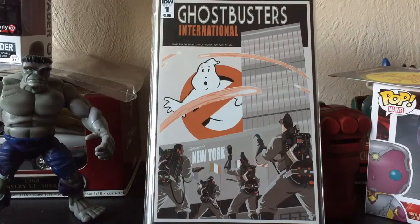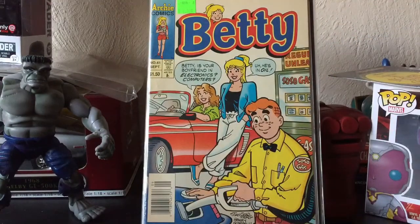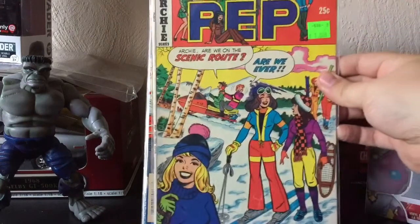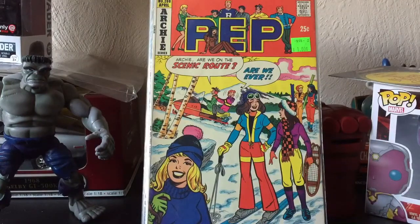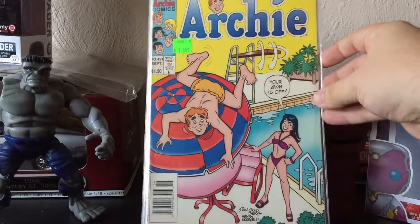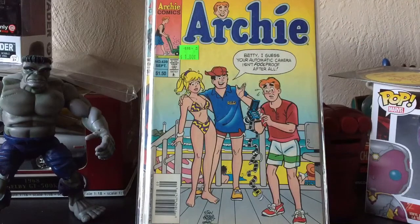Then he had some Archie books in the back in cheap bins. So we got Betty 41. I really like the colors on these. Pep Comics 288. This one actually fetches a little bit of money, believe it or not. The other ones are probably $2 books. That's alright though. I grabbed Archie 451 and Archie 439. So like I said, took a chance on these older Archie books. They're probably not worth much more than what I paid, which they were buy one get one, so not really worried about it.